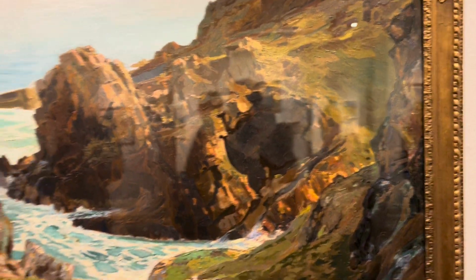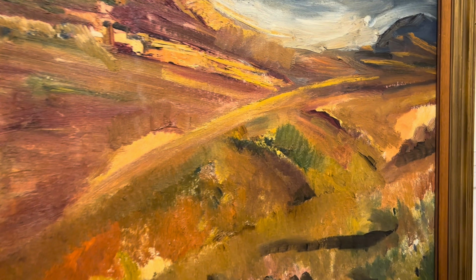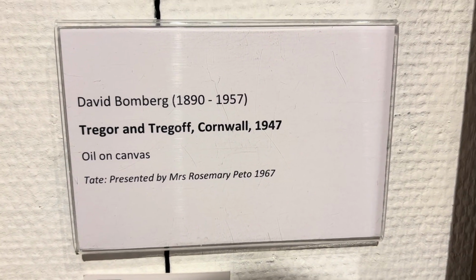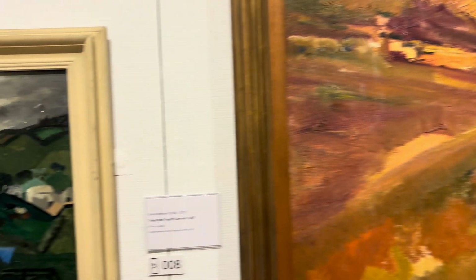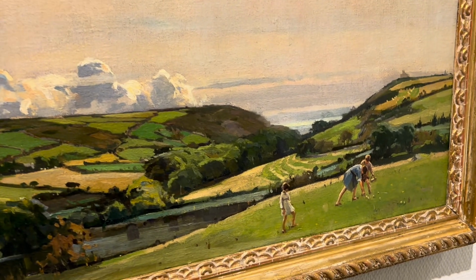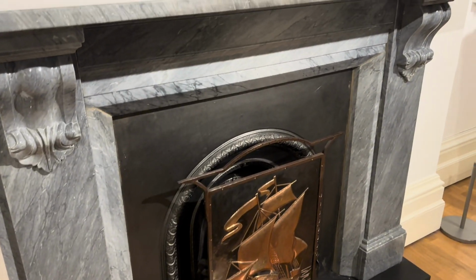A bit glared there. It's got glass on it, but again, another beautiful piece of artwork. Not so struck on that one. That one's okay, but not so struck on that one. Yeah, I prefer this. This style of art is more me. Yeah, loving that fireplace. That looks amazing, doesn't it?